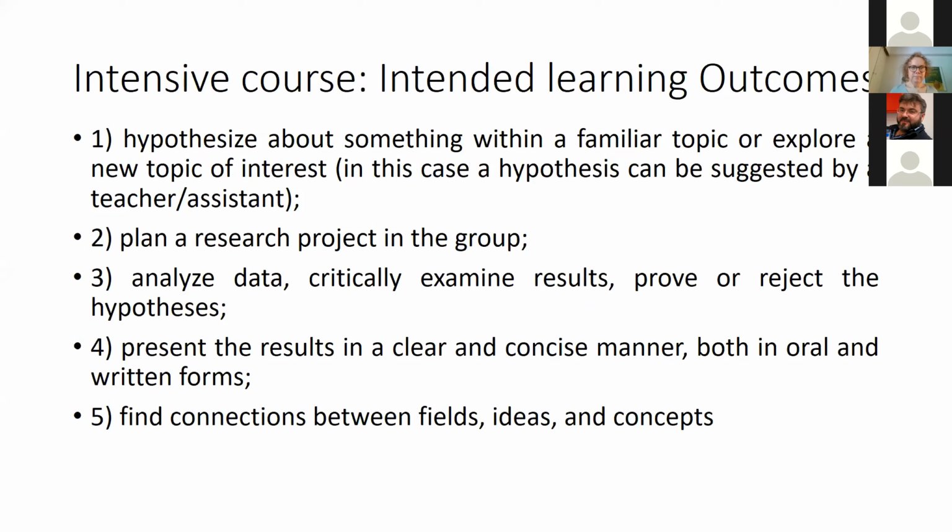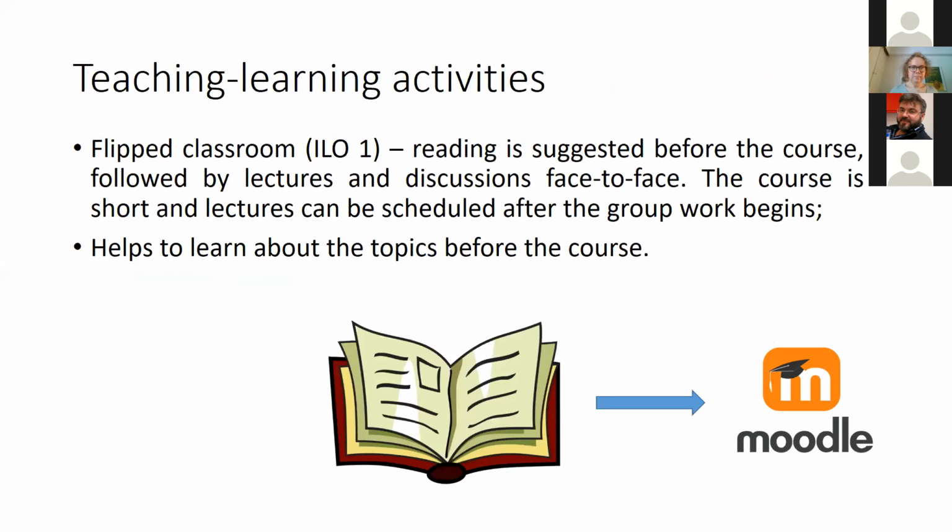And then very important for all these points is to find connections between fields, ideas, and concepts. And this is what students can do, because the course is so multidisciplinary and also international. So if we go now to the teaching and learning activities that are aligned with these intended learning outcomes.